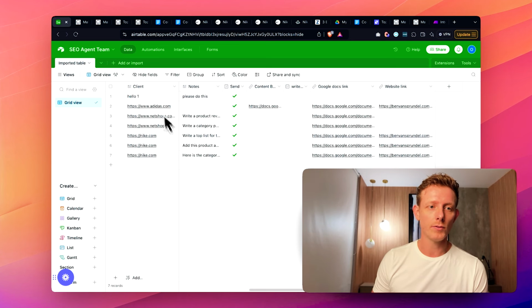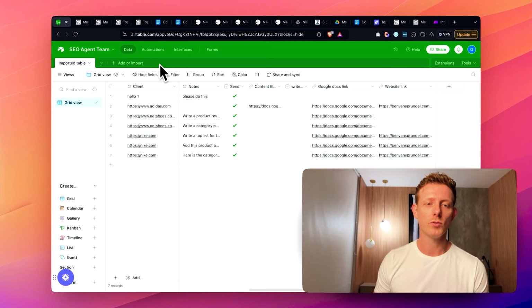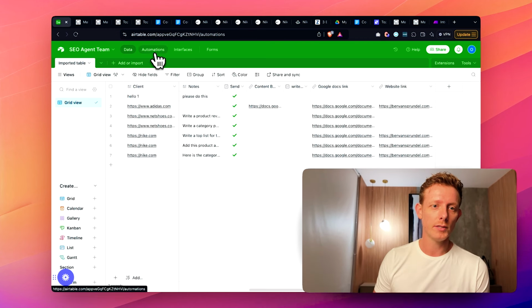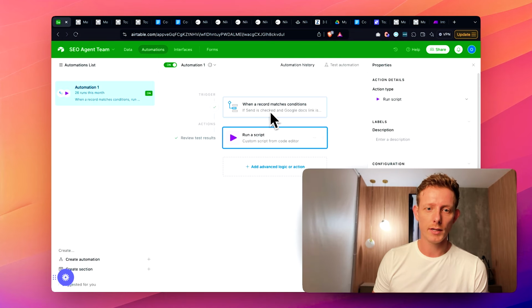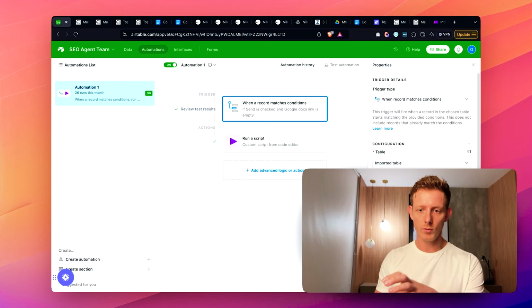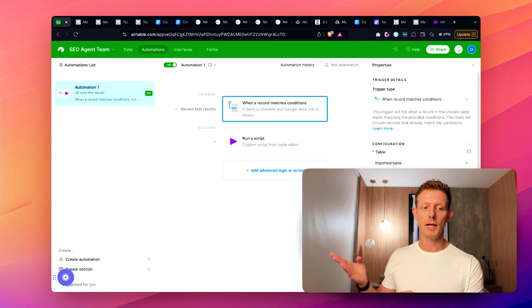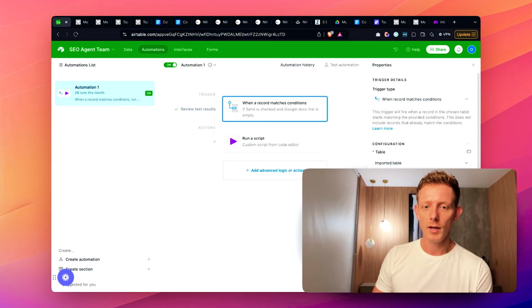So how do we do that? First of all, in Airtable, you do need the team plan, which is $20 a month, I think, to set up these automations, right? But what you do is you go here to the automation tab, and there we have to put in the condition first of when to trigger, in this case, when send is checked. And I also added another one: if the website link or the Google Docs link is still empty. Because if it's already there, then we don't need to trigger that one. So that's the trigger.